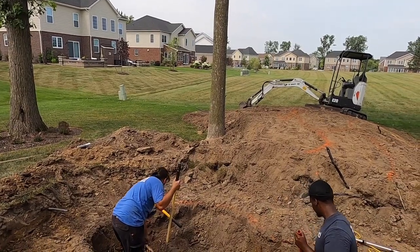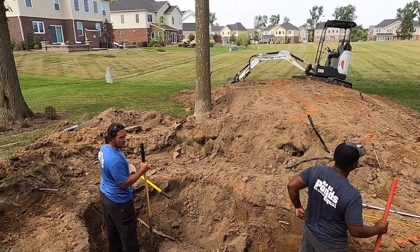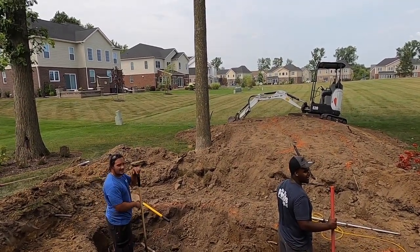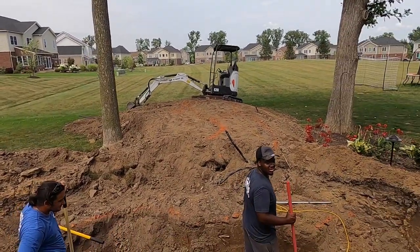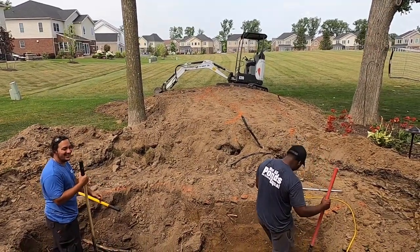What is that? Forgot the name of that tree now. Buckeye? No, that's not birch. Ash? Not an ash. Birch ash.